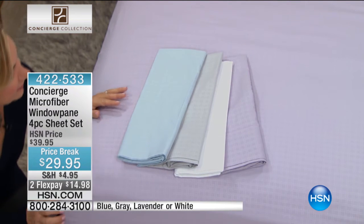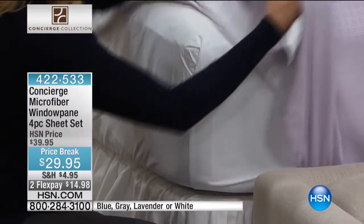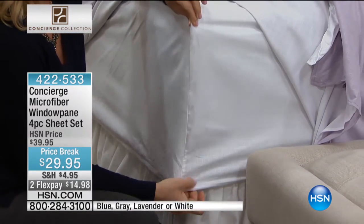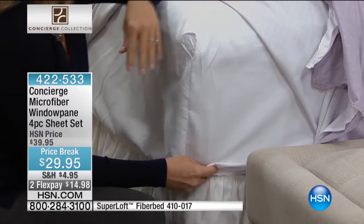And I want to show you one other thing, because a lot of you picked up our fiber bed, and I know some of you are still getting a hold of that right now. These do have that deep pocket. So lovely. Your fiber bed will work. This has a 17 inch accommodation and the elastic goes all the way around. So if you picked up the fiber bed, it'll work underneath.